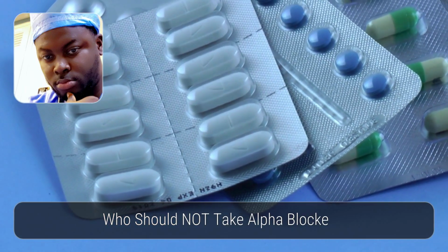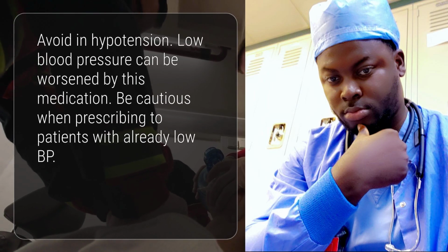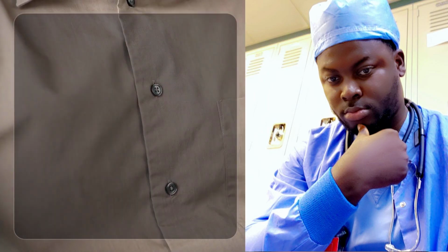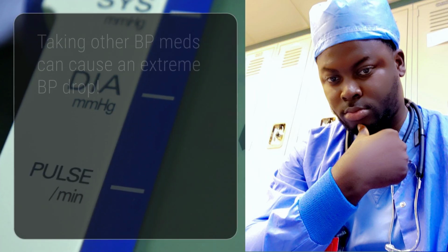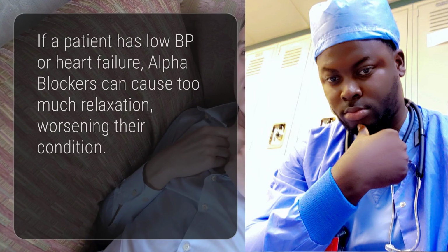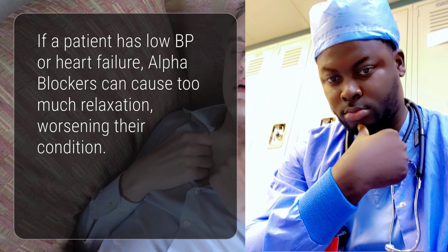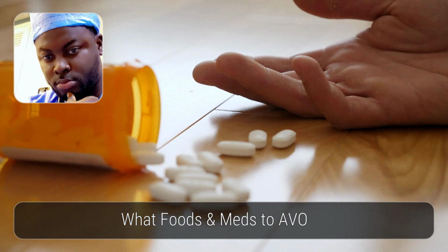Who should not take alpha blockers? Contraindications: hypotension, BP is already low, we don't want it lower. Severe heart failure, can worsen symptoms. Taking other BP meds can cause an extreme BP drop. If a patient already has low BP or heart failure, alpha blockers can cause too much relaxation and make things worse. What foods and meds to avoid?